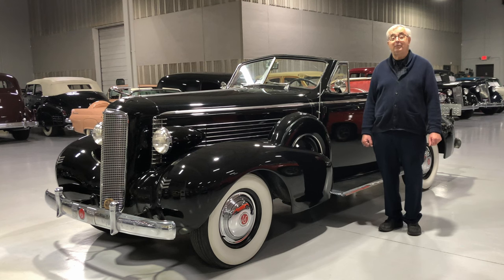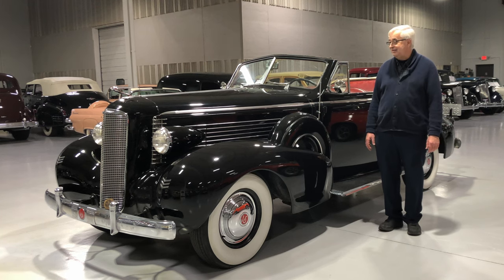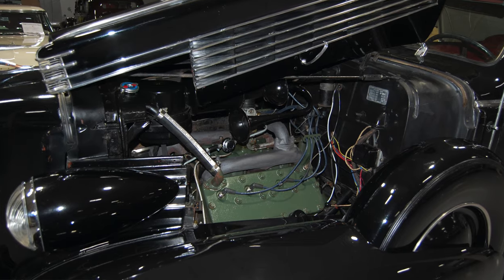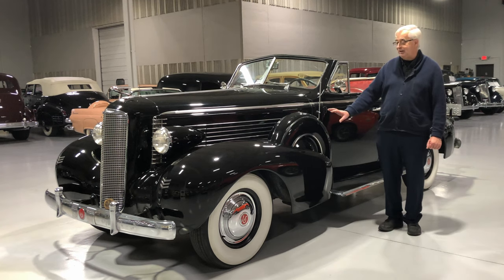1937 was a tough year for many folks, but whoever was in their right mind when they ordered this one picked a really, really nice example. As I said, it's got the 322 Cadillac V8 in it. It has also got the 3-speed manual transmission, but they added some of the nice features on this car.